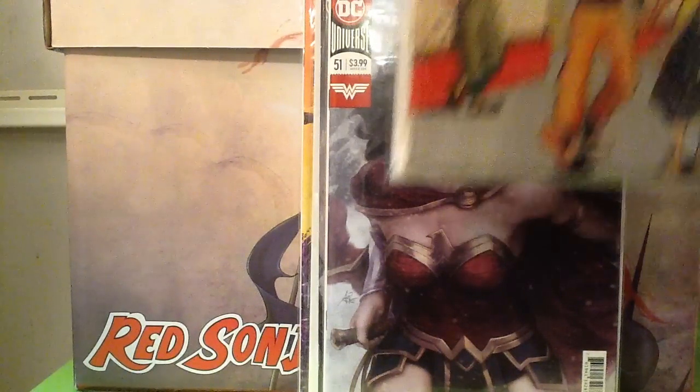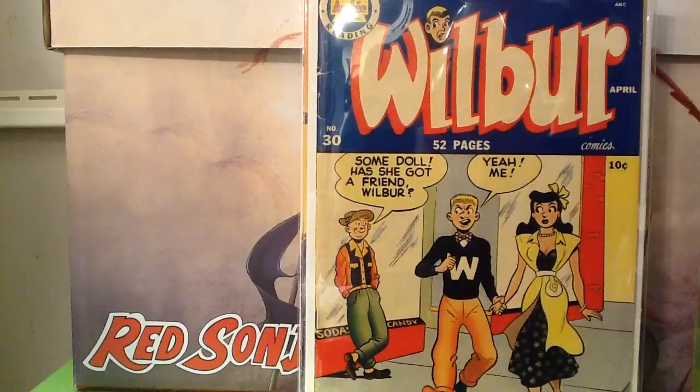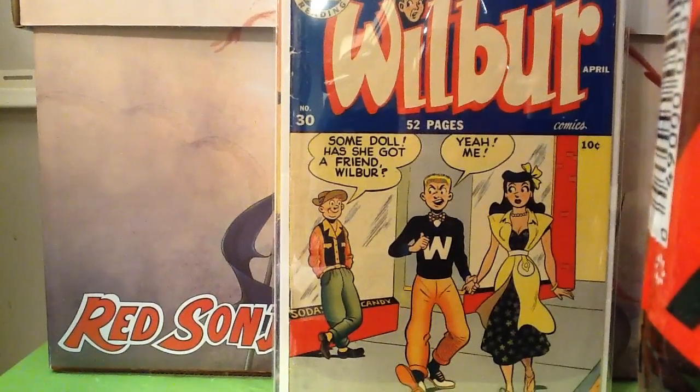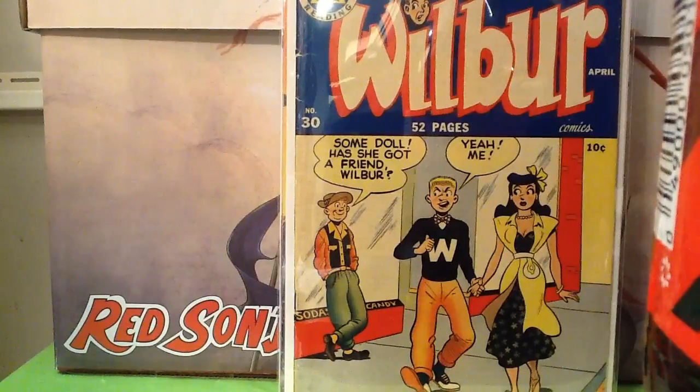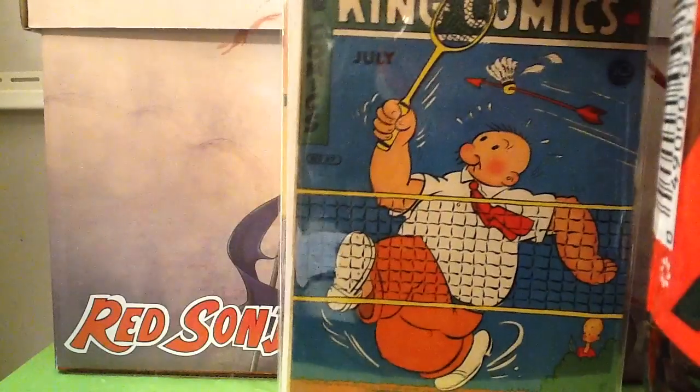Another flea market find, a Golden Age, relatively high grade book I picked up for like $2. Wilbur #30. It's part of the Archie Comics line. I'm a huge Popeye fan. Picked that up this year.